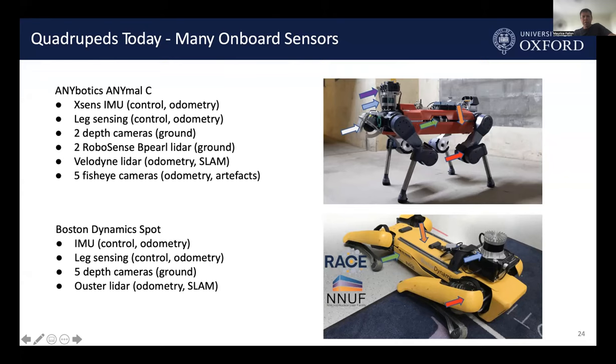You also have depth cameras. For example, there's about five on the Spot, and then I think there was about five initially on the Animal, used to build a terrain map around the robot that can be used for footstep planning. But legged robot specific, we have internal to the robot an IMU. So we have an X-Sense IMU within the Animal, which gives you that basic orientation estimate, and joint sensing.